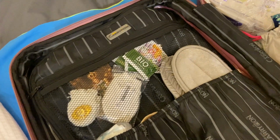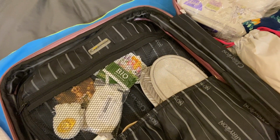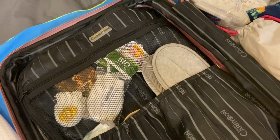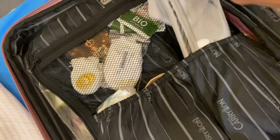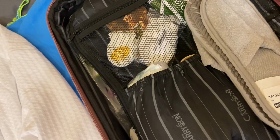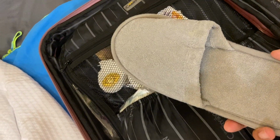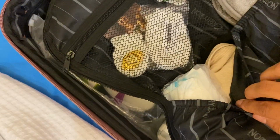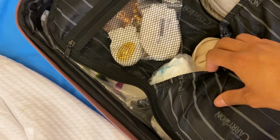Then there are flip-flops that are not going to be here right now because I'm actually not going to bring mine. I'm going to bring my mom's because I use very big, colorful flip-flops and they don't fit. So once I'm about to go to the hospital, I'll just steal hers. I bought these ones, I think in IKEA. It was only like 70 crowns. Slippers for the hospital. Then around here I have bras, those breastfeeding bras that you can also open.